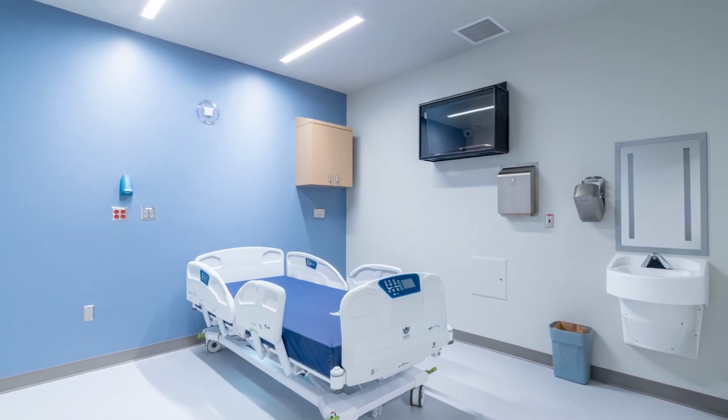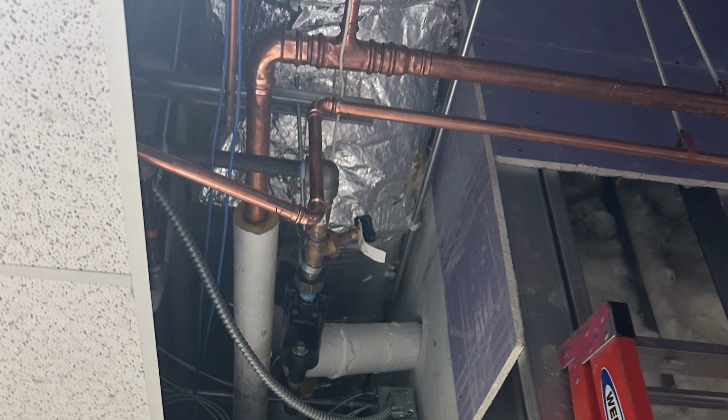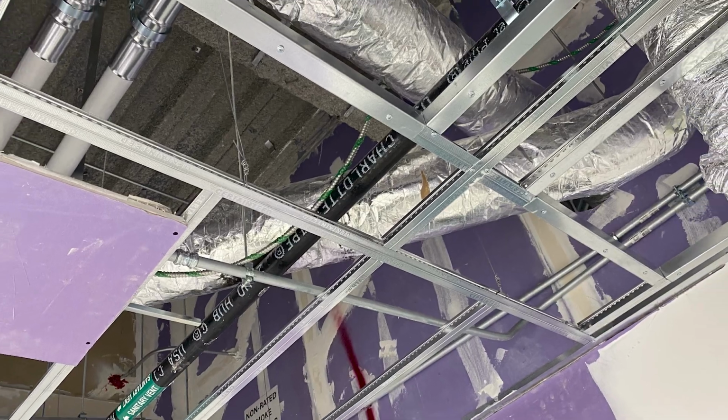As the MEP engineer on this project, we came to this project at the schematic narrative level. We wrote a narrative for the general design of the space, and then we took the project through construction documents as well as seeing it through construction administration.